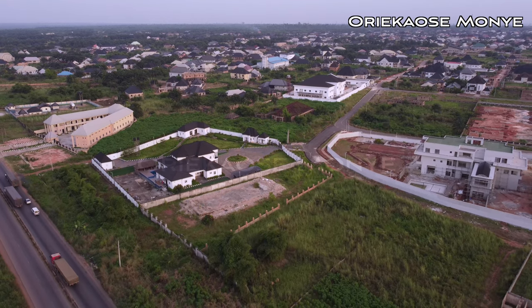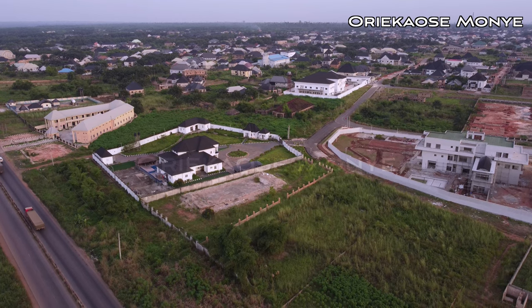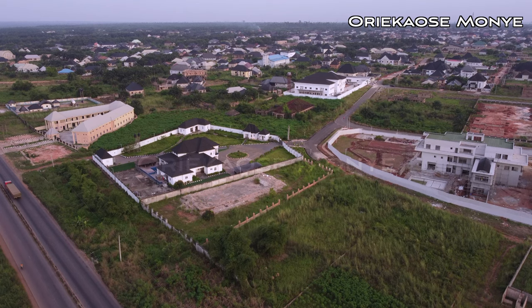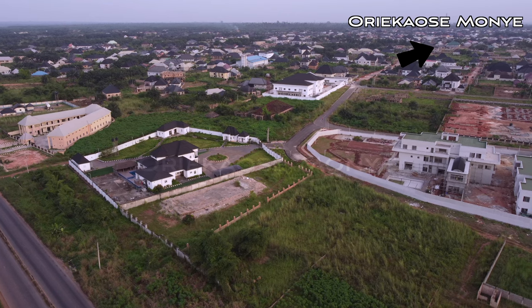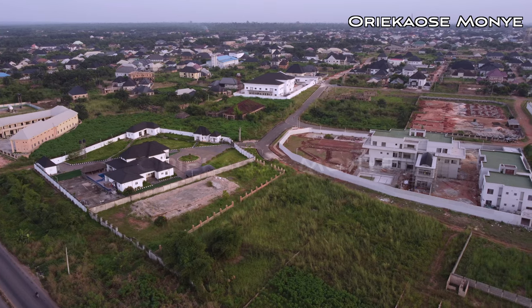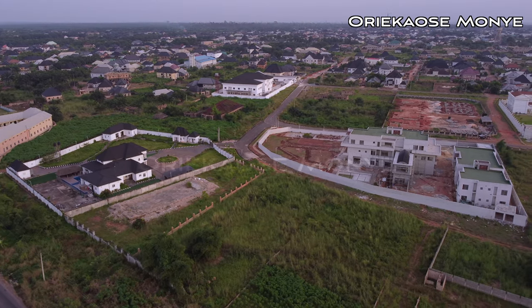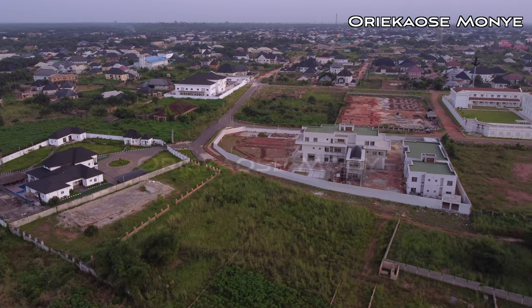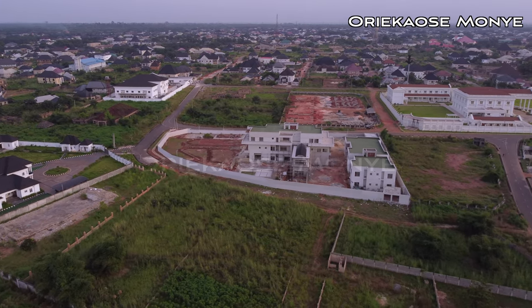Just appearing on the bottom left of your screen is Old Lagos Asaba Road. Yes, that's Old Lagos Asaba Road. At the far end of the screen, if you look at the far end, I don't know if you can see, there's an expressway there. That road is actually the New Lagos Asaba Road. You must have seen me drive through New Lagos Asaba Road or mention it somehow. So that's the New Lagos Asaba Road, and obviously the bottom closest side to you is the Old Lagos Asaba Road. So this place is in between the New and the Old Lagos Asaba Roads.